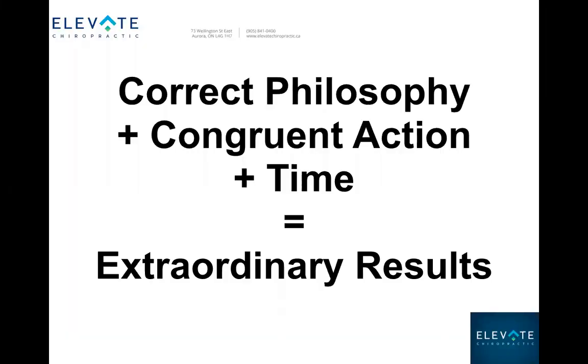I love this formula, and this is going to be an overview of our evening tonight. I would say the formula for success is that the correct philosophy with respect to your health, with congruent action and adequate time, will allow you to achieve extraordinary results. Now, we've got lots of information. A lot of people with willpower will take action. Where I see patients time and time again faltering in this equation is with time, right?